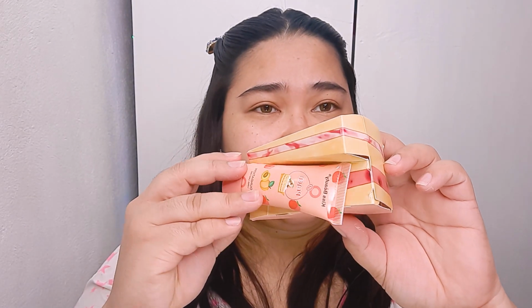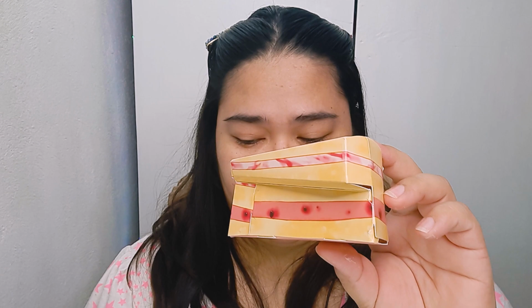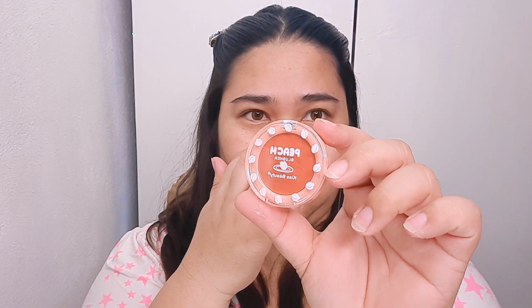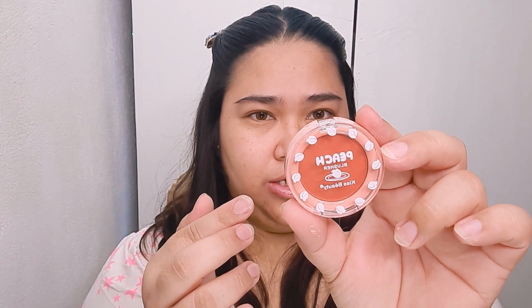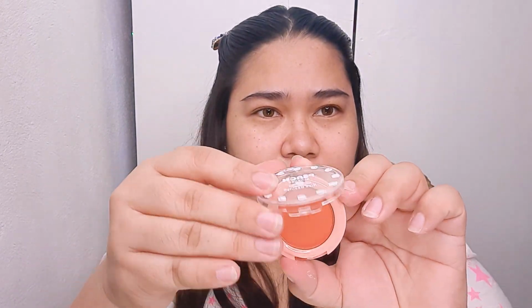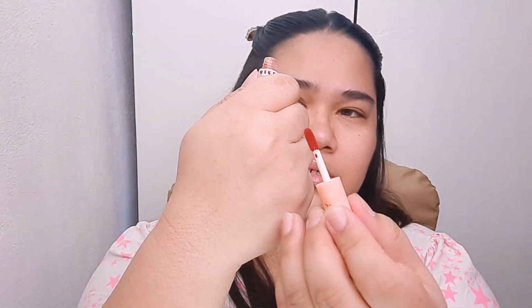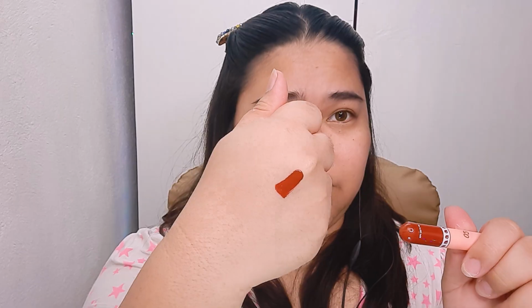So here are the products that I got. First product that I got is from Kiss Beauty. So this is to imitate a peach cake. So first item in the peach cake is the peach foundation. Now let's turn it around. There you have the lipstick and the blusher, shade number 2. When you open it, it's peach and matte. For the lipstick, and oh, it's not lipstick, it's lip gloss. And let's watch. This is very tinted and pigmented for a lip gloss. Let's try the blusher. So this is gonna be the blush.